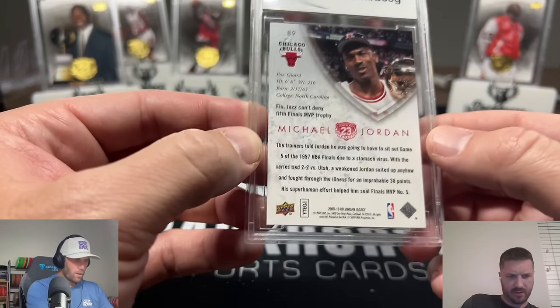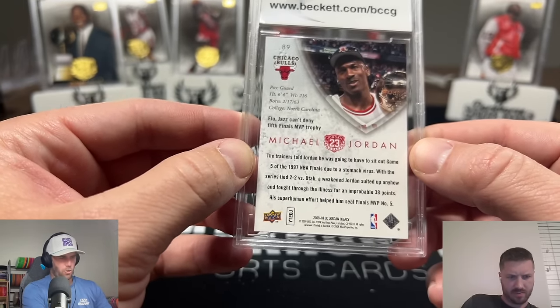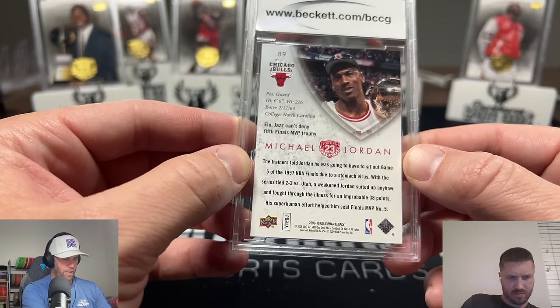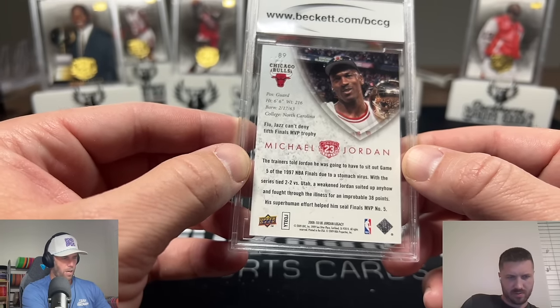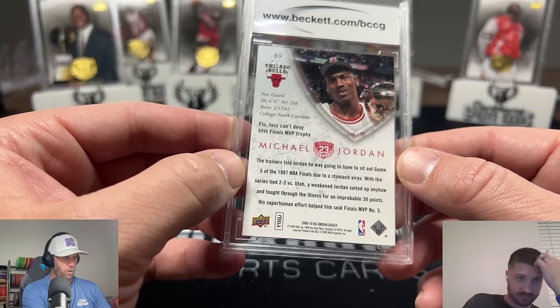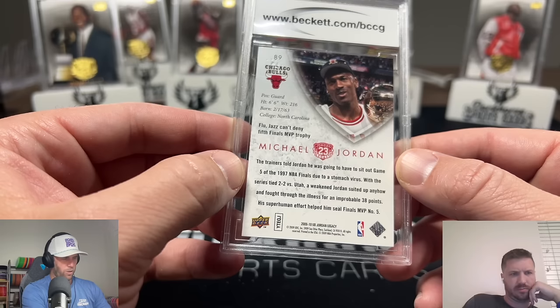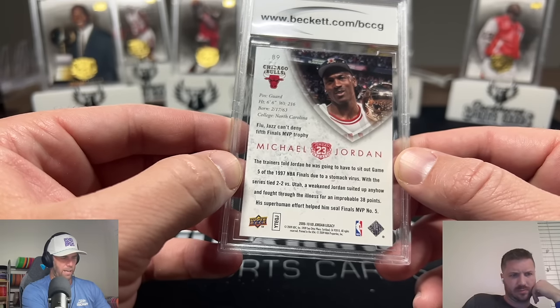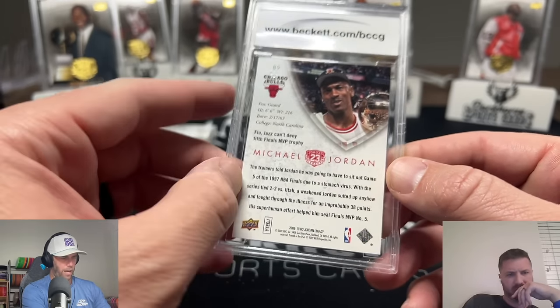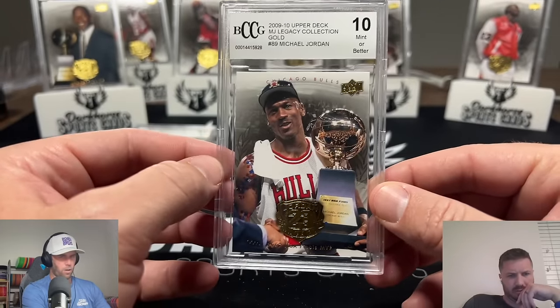So rare, it's not even comping. The trainers told Jordan he was going to have to sit out game 5 of the 1997 NBA Finals due to a stomach virus. With the series tied 2-2 versus Utah, a weakened Jordan suited up anyhow and fought through the illness for an improbable 38 points. His superhuman effort helped him seal Finals MVP number 5.